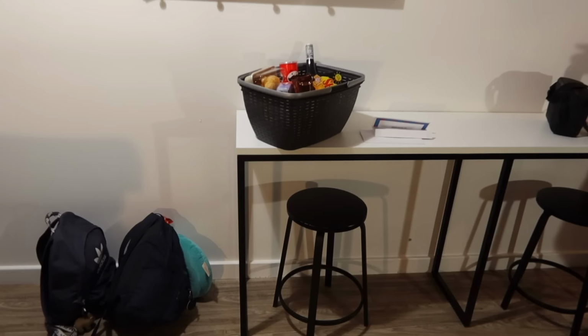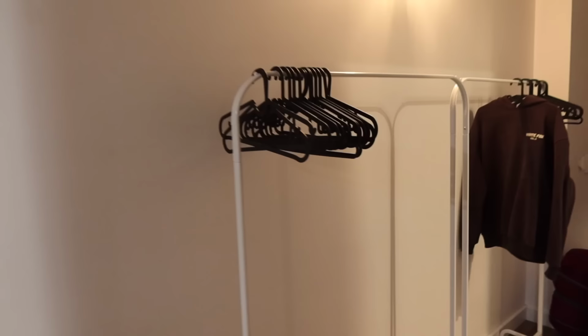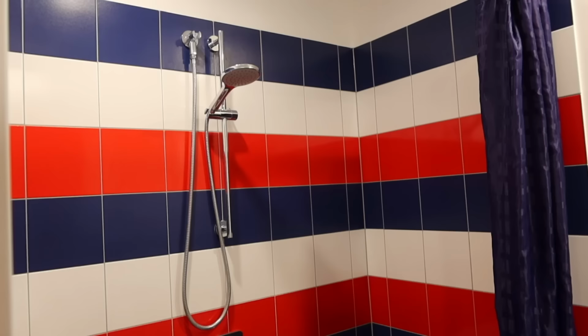It has so many amenities, the rooms are really clean, the whole thing just feels really modern. And on top of that, it's in a really great location.